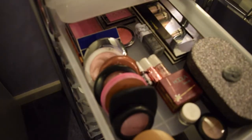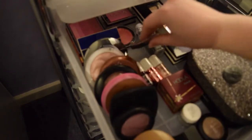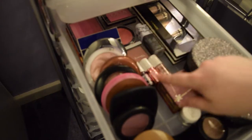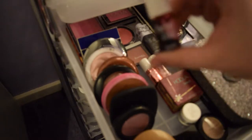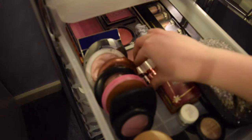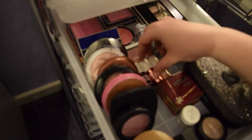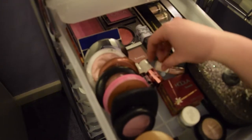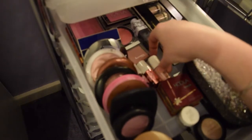I have a Rimmel London blush in Pink Rose, which is a neutral skin colour blush. I have three Benetints. Well, two Benetints and a High Beam. So I have the, what's it called? I forgot what that one's called. Then I have the Posy Tint. And then I have High Beam, which has been used a lot. Again, I've stuck them down with blue tack so they don't move.